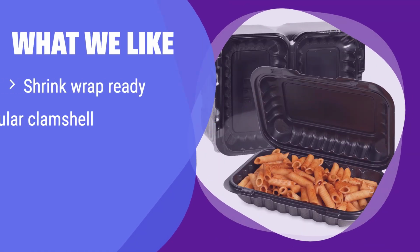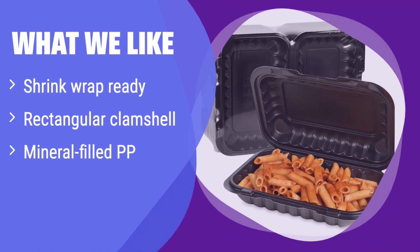What we like? Get started immediately with these containers that are shrink-wrapped and ready for use, eliminating the need for washing. Their rectangular clamshell design is perfect for lighter meals like sandwiches or wraps, helping to manage portion sizes. If you're focused on calorie-conscious eating or packing light office lunches, these are a practical choice.